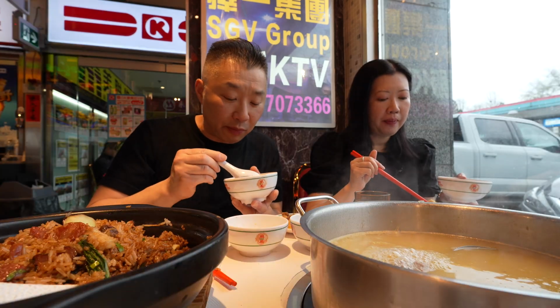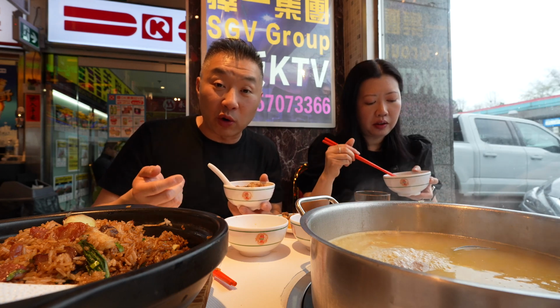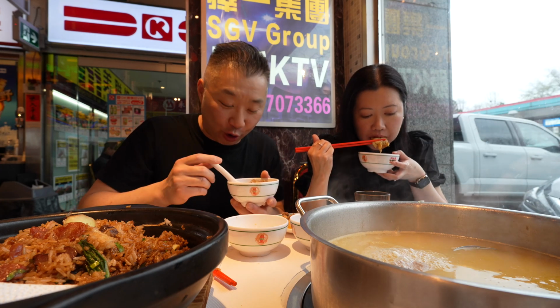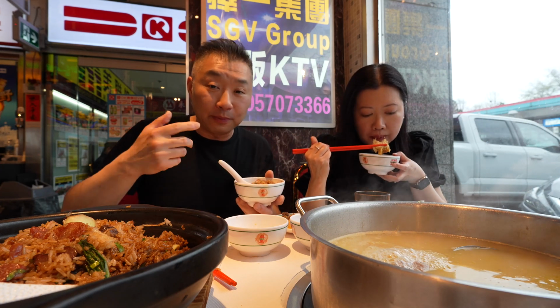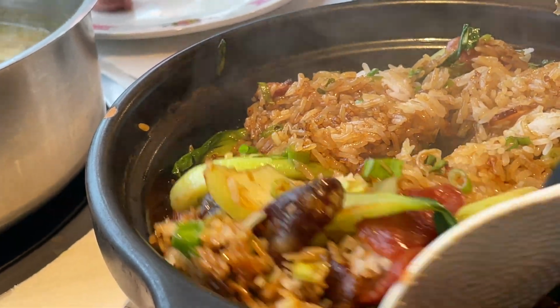The sauce that they put in the clay pot rice, I think it's a combination of soy sauce and vinegar as well. So again, there's layers to the flavor. Yeah, definitely the clay pot rice, in my opinion, is a cannot miss.